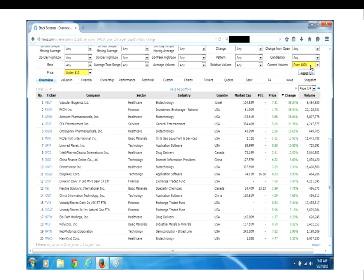I found 400K is the minimum volume you want to choose. With 400K, you have a stock that is moving. If you get under 400K, you get slow moving stocks. The more volume you have, the faster a stock can run up. You can make money quicker and easier, but at the same time, the more volume you have, the more selling that can go on, and the stock can move against you fast as well, and you can lose money.